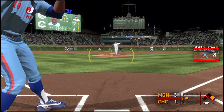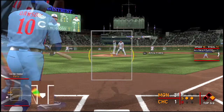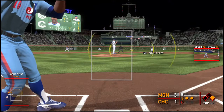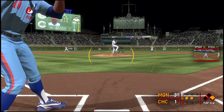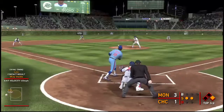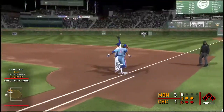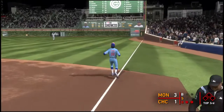The 0-1 pitch. Waves and misses for strike number 2. 0-2. This is flared right back over the mound. One there. On to first to complete the double play.